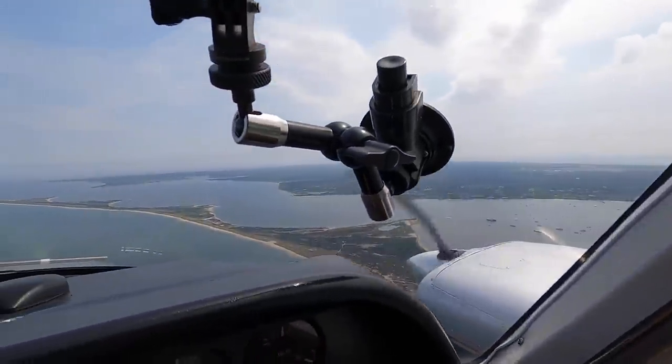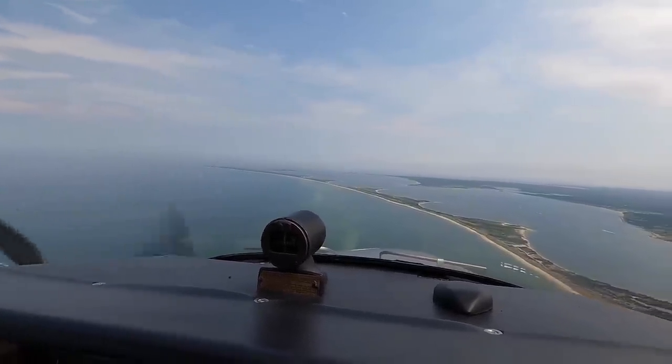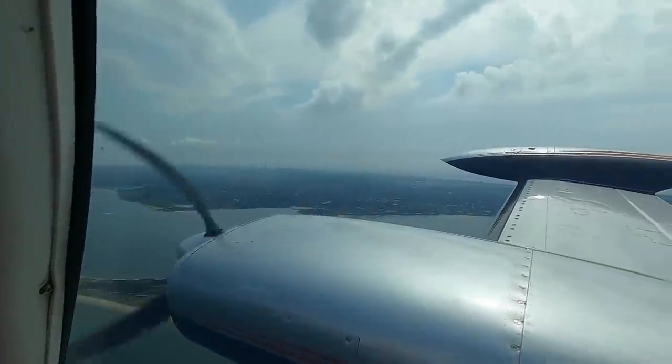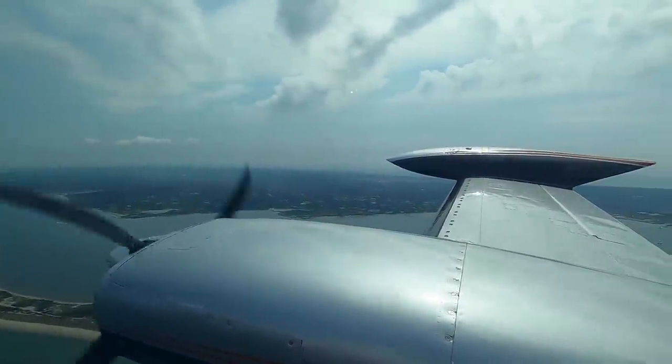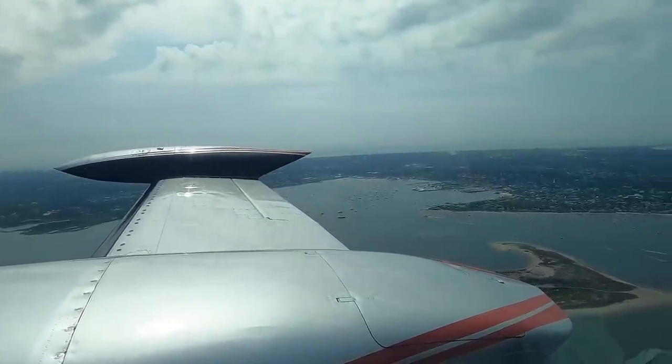It is like, dang, it goes all the way out. This is so beautiful. Runway's in sight right there. The tip day. That harbor. Pretty cool.